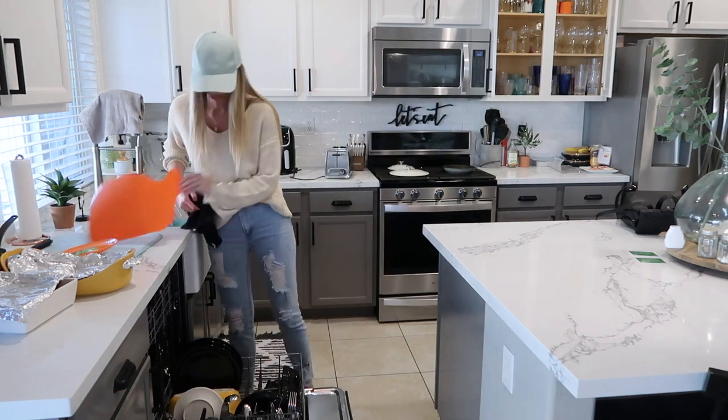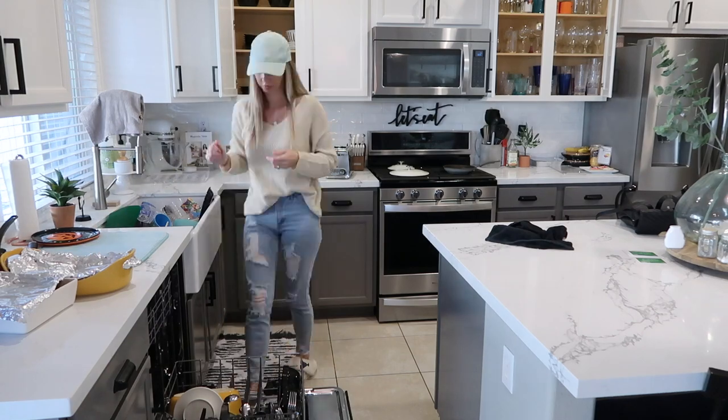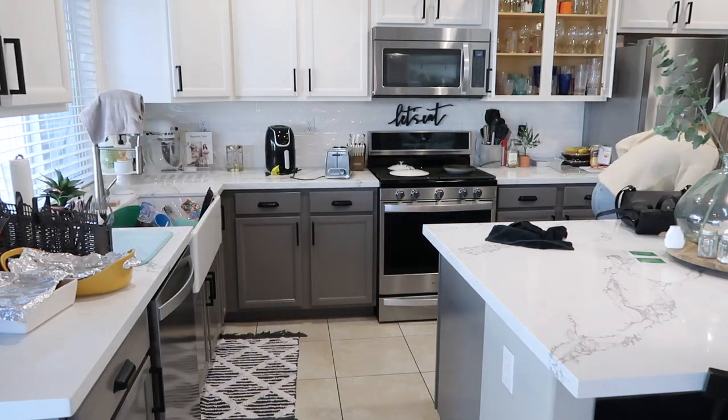As you guys can see, I finally made it downstairs. The boys are playing really nicely in the loft, so I'm not even gonna bother touching that today because if I clean it, they're just gonna tear it right back apart.